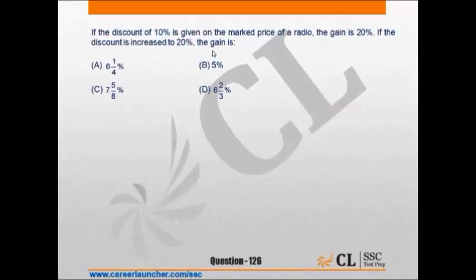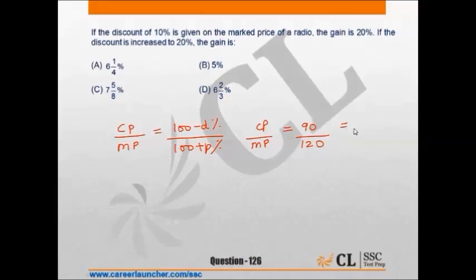The next question is, if a discount of 10% is given on the marked price of a radio, the gain is 20%. If the discount is increased to 20%, the gain is. We have that CP over MP will be equal to 100 minus discount percentage upon 100 plus profit percentage. Using this, we get the ratio of CP upon MP as 100 minus 10, that is 90, upon 100 plus profit, that is 120. From this, we get the ratio as 3 by 4.